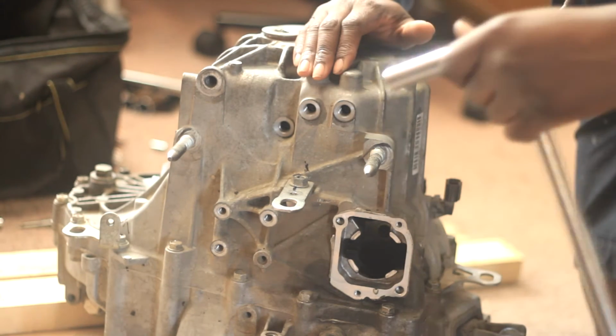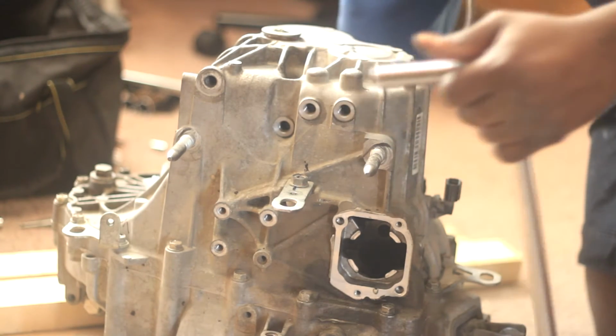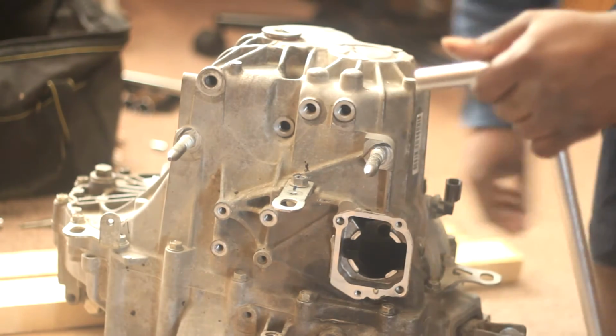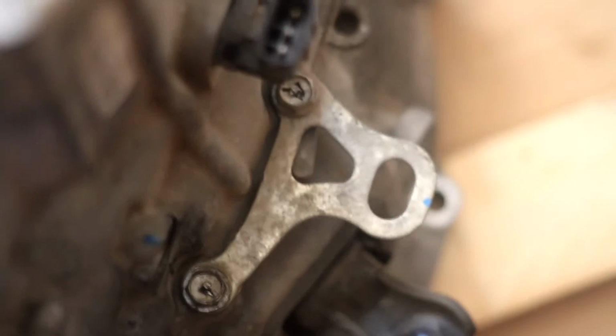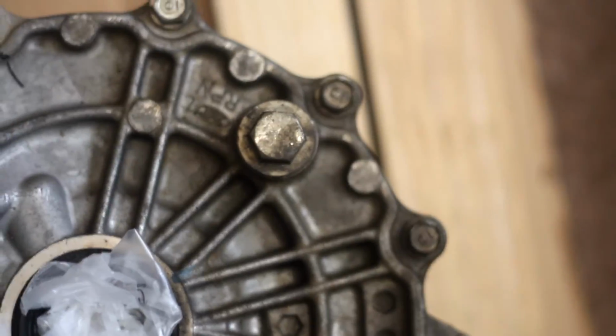I'm gonna do this in a crisscross pattern, just gotta do it that way. I'm gonna start, try to remember how to trace my steps. There's some bracket things I'm seeing. I'm sure these are for the wiring harness. So, gotta take the filler plug and the drain plug out. Should be good.